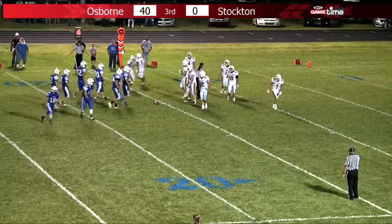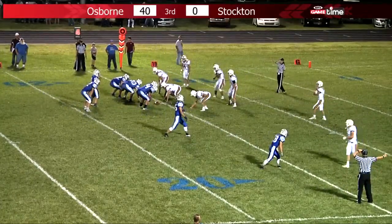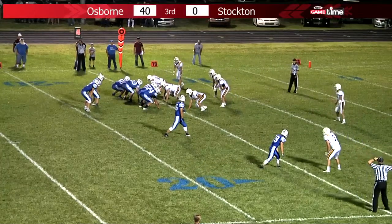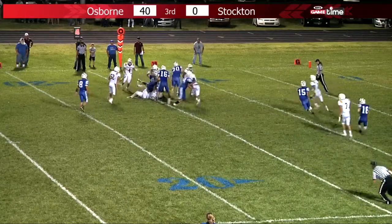And they may be substituting him out. Yeah, that Garman comes out. Boy, he laid a big lick. 4th down and 3 for the Tigers. This is a big play here for Stockton. And wow. Rogers met in the backfield.